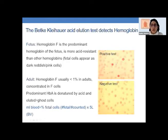And if you notice on the right upper part of the screen, a positive test is showing there. There are 3 cells in the field that are positive. This is fetal hemoglobin. The adult hemoglobin, which is predominantly hemoglobin A with approximately 1% or less of hemoglobin F, actually is denatured by acid. And so essentially the cells of the adult appear as ghost cells, and that is on the lower part of the screen. How this test quantitates the amount of bleed is that the cells that appear as red or pink are counted on a background of number of cells and multiplied by the total blood volume.